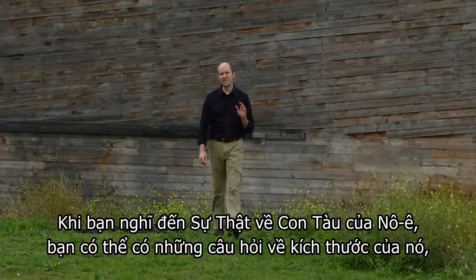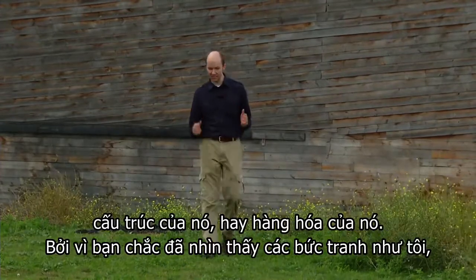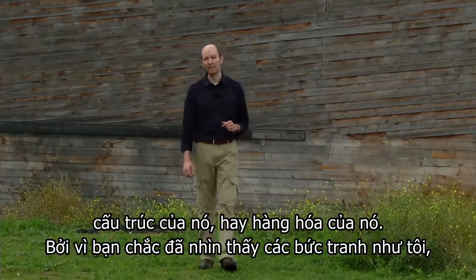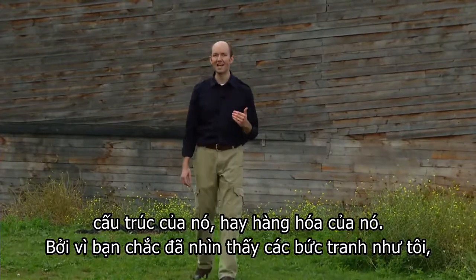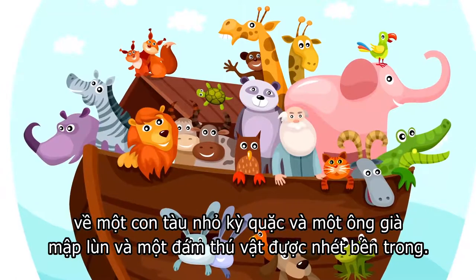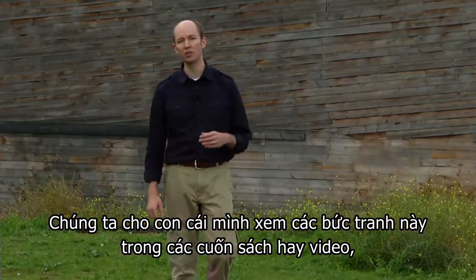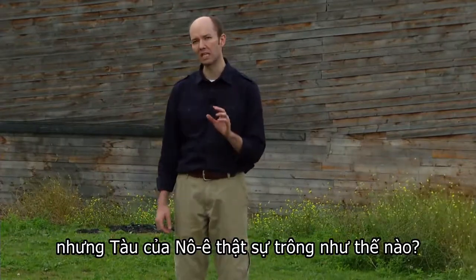When you think about the reality of Noah's Ark, you might have questions about its size, its construction, or its cargo. Because you've probably seen the pictures like I have, of a quaint little boat and an old pudgy man and a handful of animals packed inside. We show these pictures to our children in books and in video. But what was Noah's Ark really like?